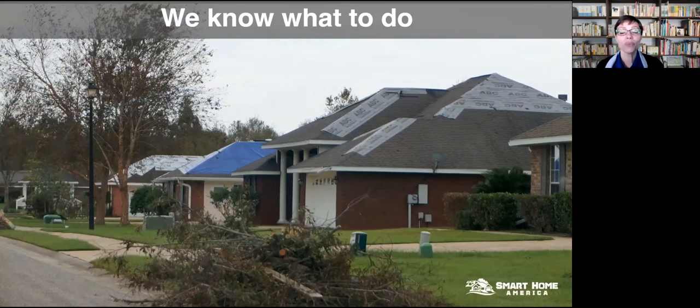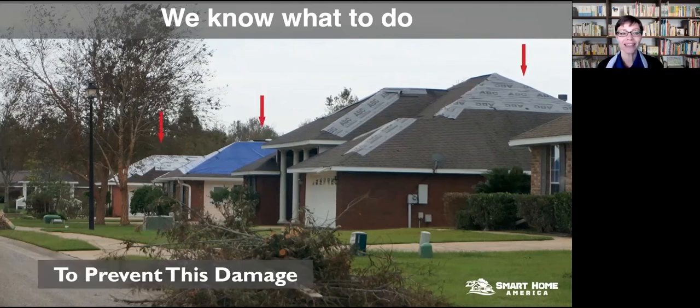The thing is, we know what to do. There is research out there that tells us what we need to do to make this work. What do we need to do to make houses more resilient? These houses all look intact, right? I mean, you should be able to move into them, correct? But take a closer look at that roof damage. Roof damage often allows a lot of water in, which means that you have damage inside of the house, and the house may or may not be livable on the inside.